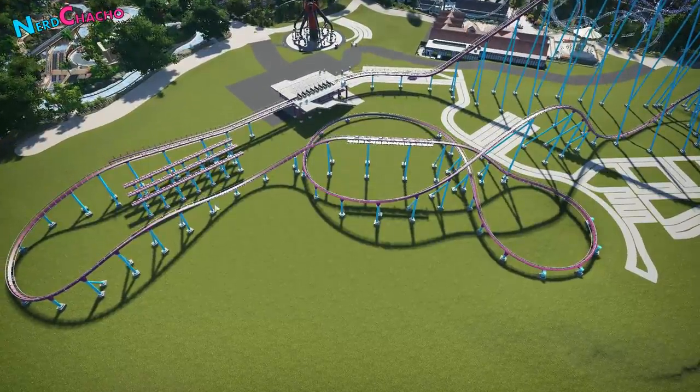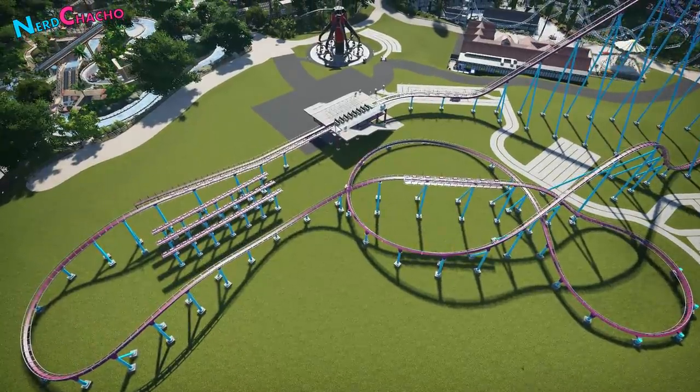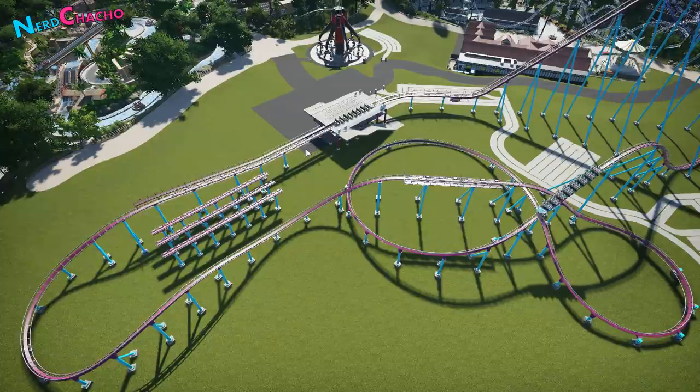And so then we come around to the final bend and then back into the final brake run and into the station. The brake run just needs to be long enough to hold the three trains, because it's not actually doing much speed when you get into there. Again, I'll go into the details of that in the next update.